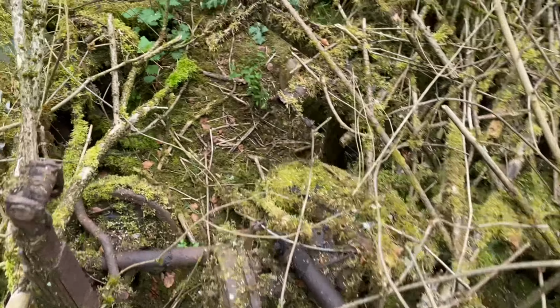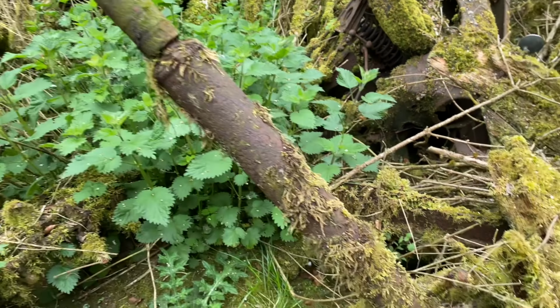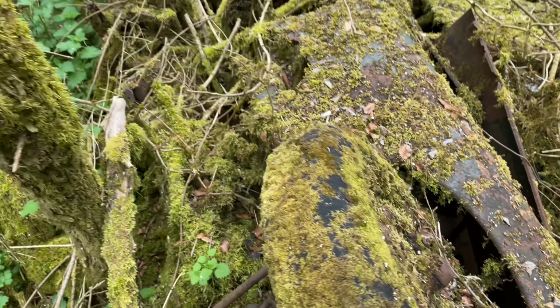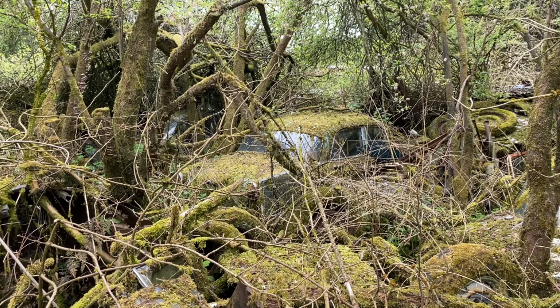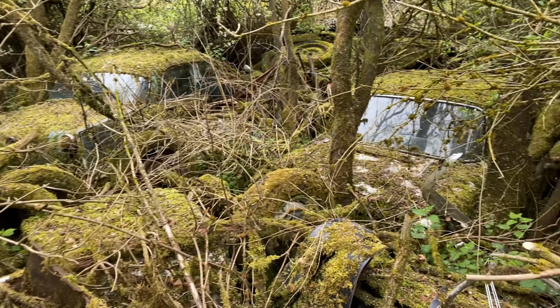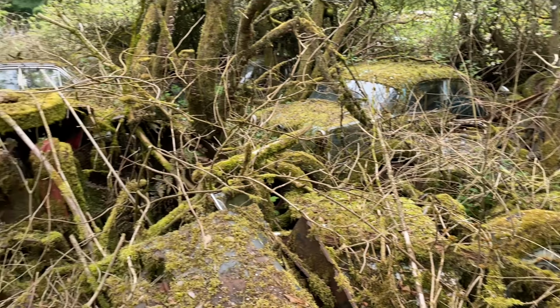Oh. There's a prop shaft just sticking out the ground there, look. Oh wow, some of these are so cool. Alright, this is where I need to be careful because I don't want to fall over and land on anything sharp sticking out the ground, because that is a possibility in here. It really is. I mean, just look at these cars, guys. These cars, you know, they have been here for so long. I mean, they have literally become part of nature. They really have.